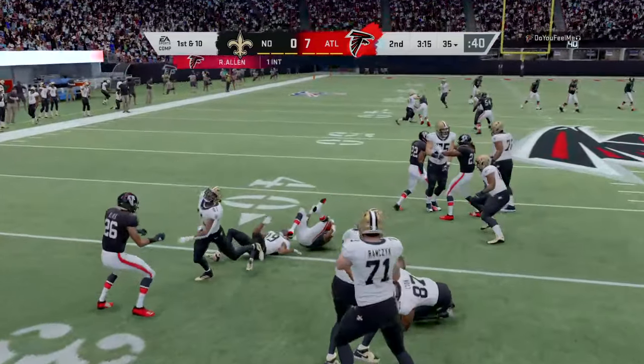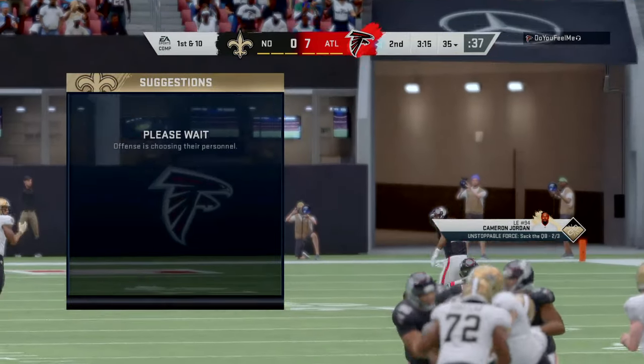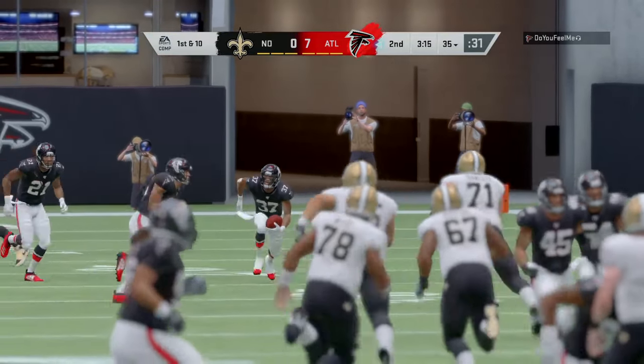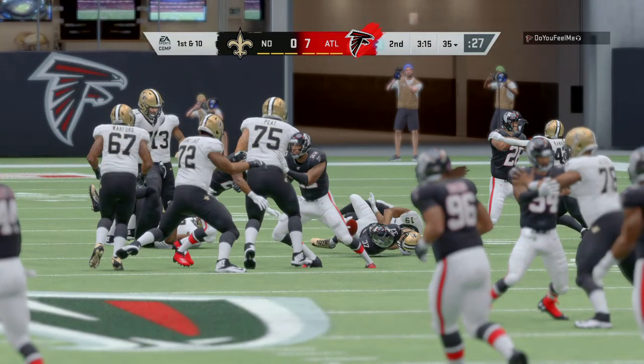Ricardo Allen with a pick. And the return here is stopped at the 35-yard line. Thomas, the intended target. You hear me laughing, partner, and I'm not laughing at the situation. But sometimes you just get yourself into a rut. It's hard to shake yourself out of it.